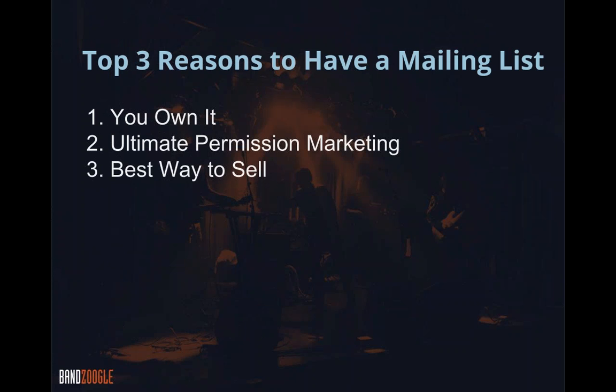Mailing list. I warned you guys, I'm going to be talking about mailing lists quite a bit. So it's really important to have a mailing list. There's a bunch of reasons, but these are the top 3. So you own it. Again, that database, you own that database of emails. People rarely change their email addresses, so chances are you're going to be able to keep in touch with them for the rest of your career.